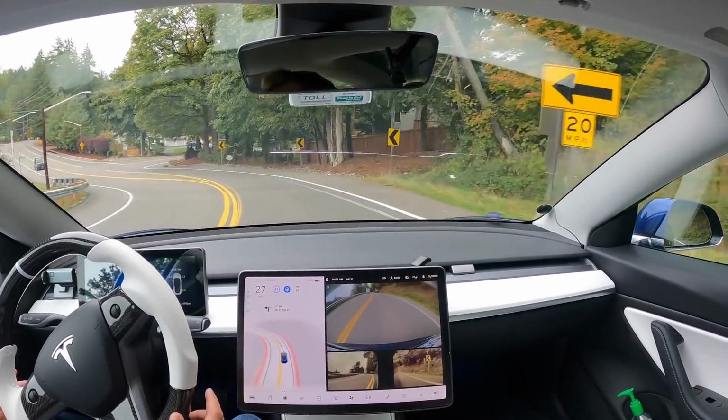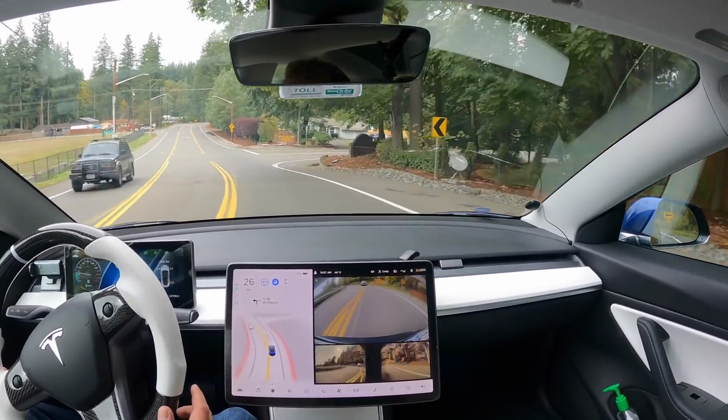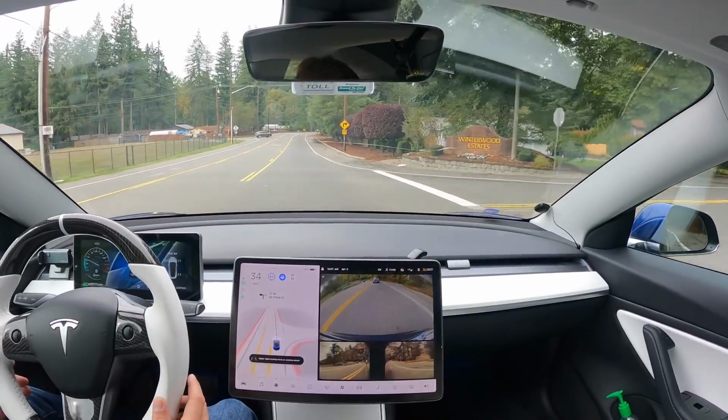So we're turning this corner here. It's handling this really well. Nice, slow, safe speed. Loving that. And takes it around that corner nicely.